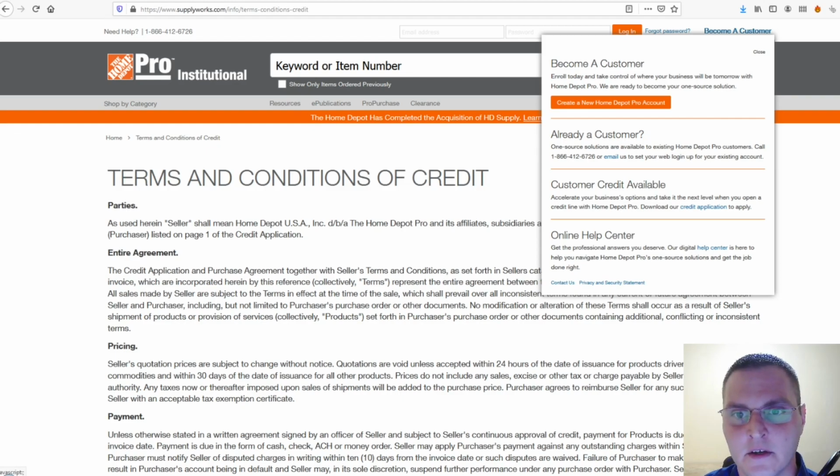Okay, so that's Supply Works. Like I said, they're part of Home Depot, so you can actually use the commercial credit account with Home Depot directly in their Home Depot stores. They report to Dun and Bradstreet, and I'm not sure if they report to Experian. I'm getting conflicting information. Some people are saying they're reporting to Experian Business or Experian Commercial, but they do report to Dun and Bradstreet.